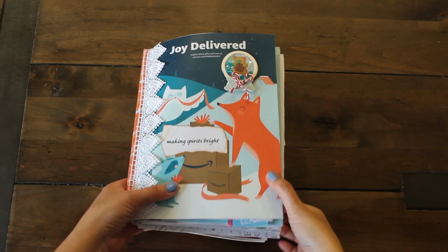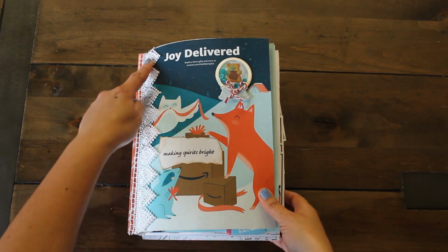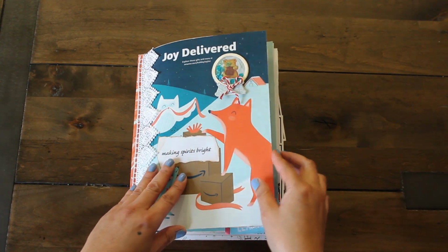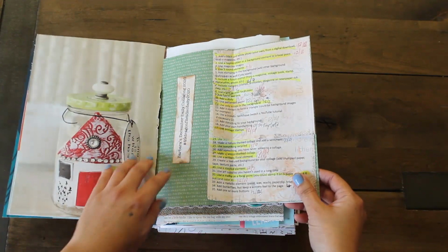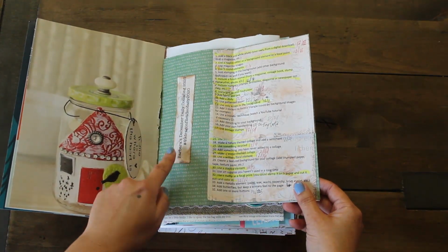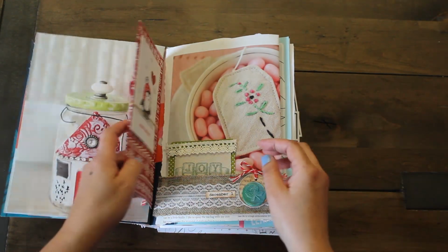Now let's have a look through my December daily. This is an Amazon catalog that I've reused and dressed with some lace and embellished it a little bit on the front. Underneath this page, you'll find my daily prompts, and I use Barbara from 49 Dragonflies December daily prompts.